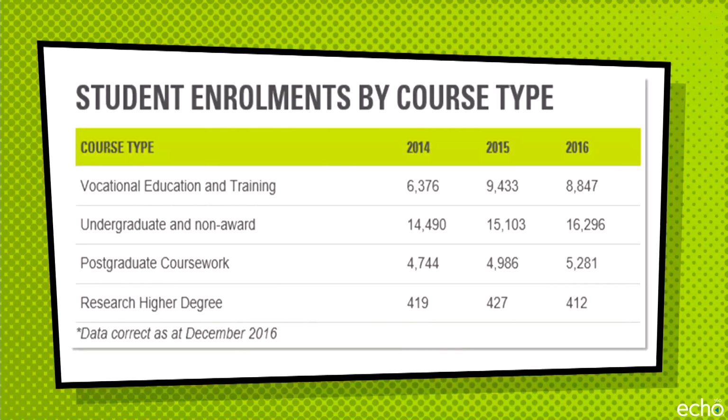The current enrolments at Seeker University include school leavers, mature age students, students from low socio-economic backgrounds and Indigenous students. 27% of our undergraduate and postgraduate students are international.